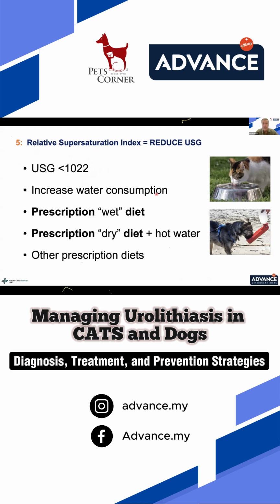We can give different fountains to the cats, and you can give more water to the dogs, but sometimes this is difficult. In dogs and in cats, probably the best way to increase water consumption, so the best treatment to reduce the urinary specific gravity, is the use of prescription diet or wet prescription diet, or a mix of wet plus dry prescription diet, or only prescription dry diet mixed with hot water, in order to increase the amount of water that the dog and the cat obtain when they eat.